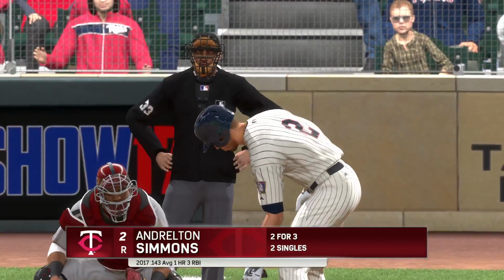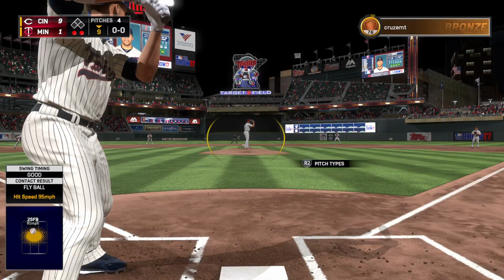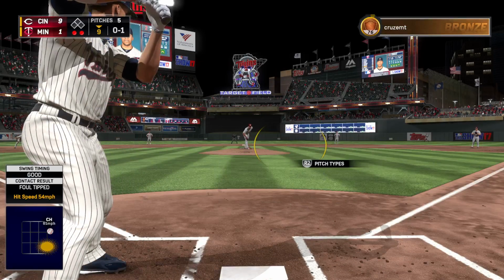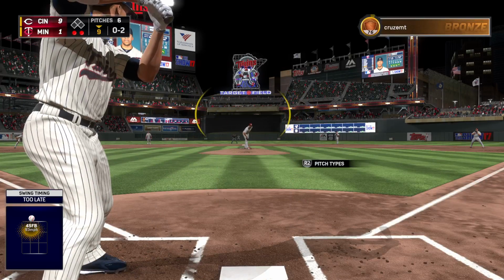In now is Andrelton Simmons. He's looking for hit number 3 here in this at-bat. First delivery to him on the way. And this is fouled back and out of play. And that's cut on and missed. So now the Twins are down to their final strike here.